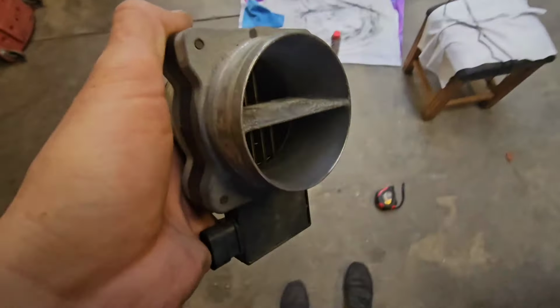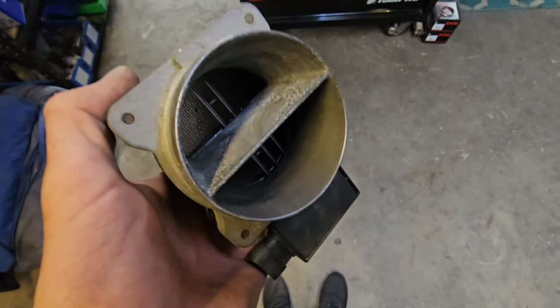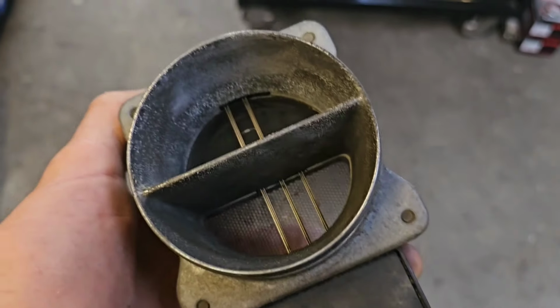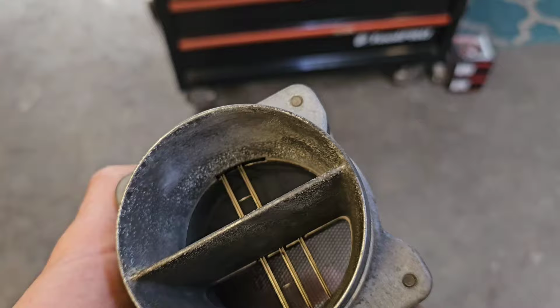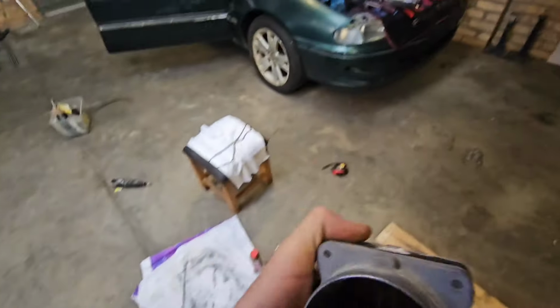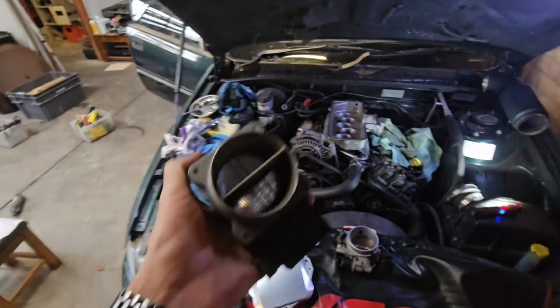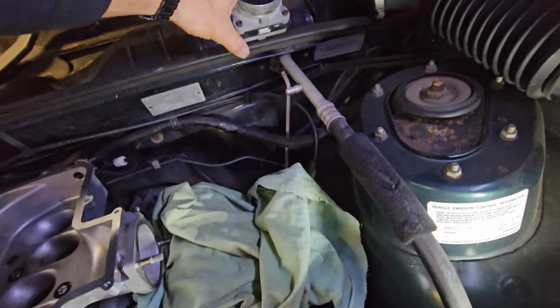Now this is horribly dirty too. Let's put you in the light a bit better. Horribly dirty inside there, and I have not cleaned it just yet because I don't have the right type of spray, the right type of cleaner. Now, I've got brake cleaner, I've got WD-40, I've got all those different types of sprays in the office there. However, what you need for this is MAF sensor cleaner. I would never ever use anything else.